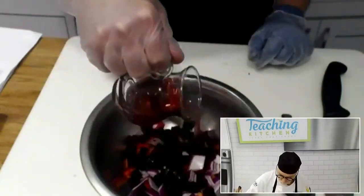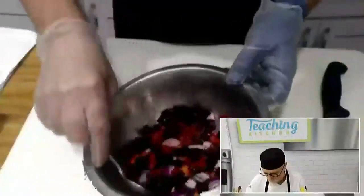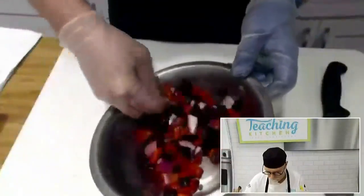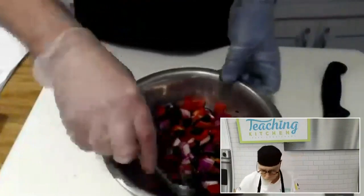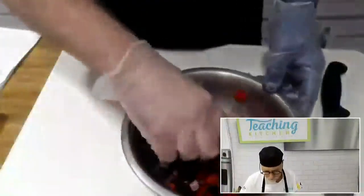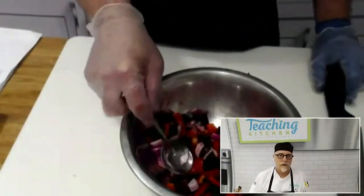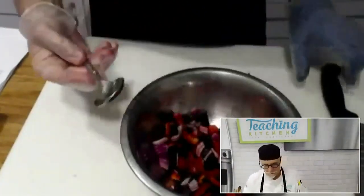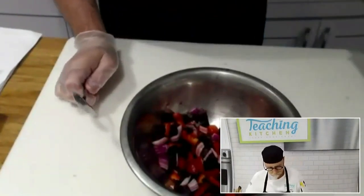Would there be any other vinegars we could use? Oh, yes, of course. Rice wine vinegar would be great in there. If you have an infused vinegar, like a raspberry vinegar, that would be great to use. You could even use some regular, run-of-the-mill white vinegar. You don't have to use a fancy red or one of those marinated or infused vinegars.